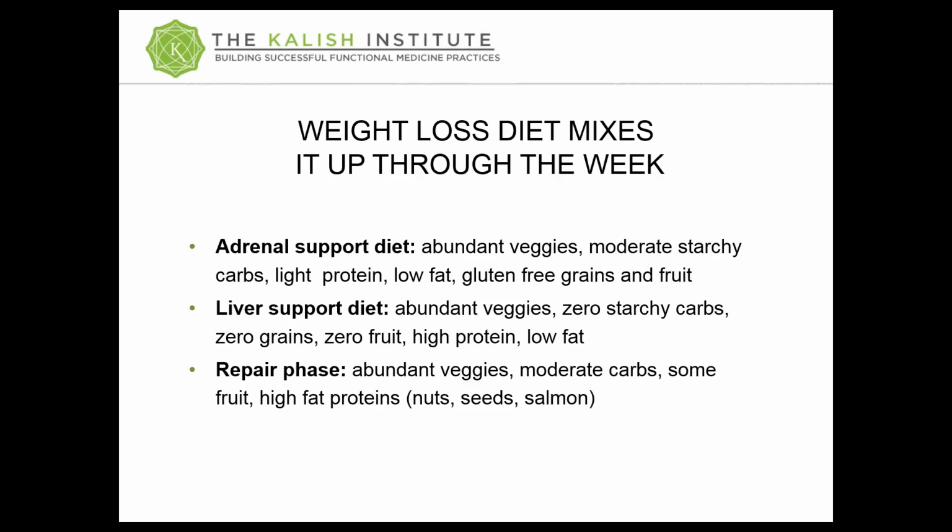6 months into a program, that's where we're at right now. So 1,500, maybe 2,000 calories, somewhere in that range, but it's obviously going to be less calories than they're burning up so that they're going to lose weight, clearly. And so the 3 different phases include an adrenal support phase where there's a little bit of starchy carb. There's a liver support phase where you're really honing in on all the detox capacity of the liver using protein and green veggies.